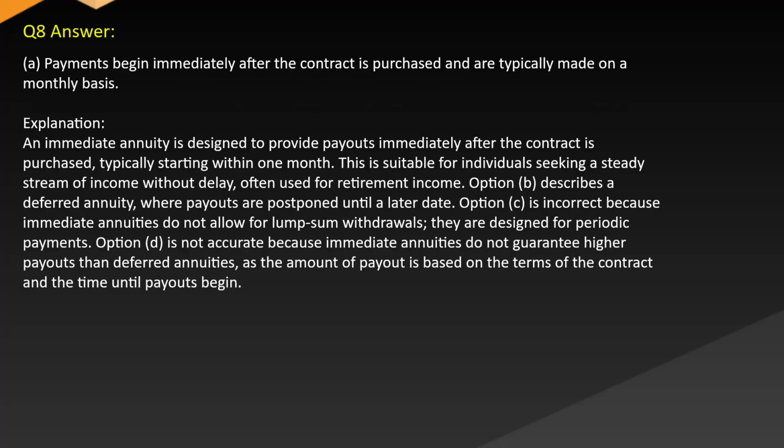Answer A. Payments begin immediately after the contract is purchased and are typically made on a monthly basis. Explanation: an immediate annuity is designed to provide payouts immediately after the contract is purchased, typically starting within 1 month. This is suitable for individuals seeking a steady stream of income without delay, often used for retirement income. Option B describes a deferred annuity where payouts are postponed until a later date.